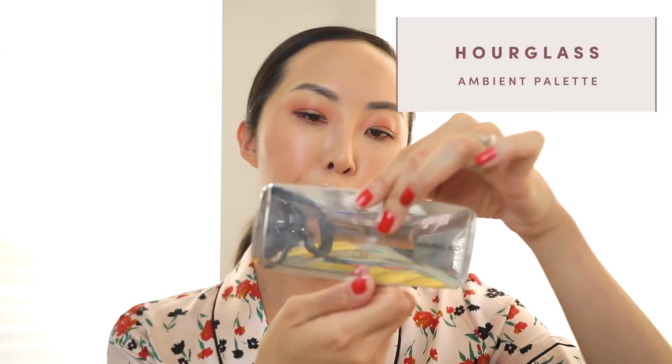Last but not least, I'm gonna add some glow. Okay, this is the Hourglass Ambient palette. It has 3 different colors. I usually don't know which color to use, so I just use kind of all of them. I add it onto my nose bridge. Ooh, got a little too much on my forehead. You will get the ultimate glow with this.